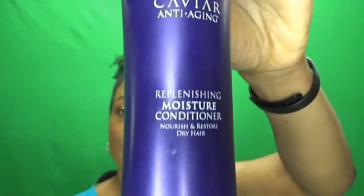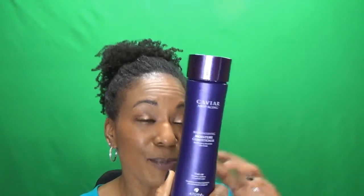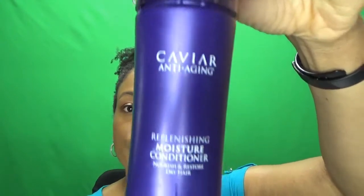I picked this up last summer, I believe, when they had received a bunch of Alterna products in, and they were all $9.99. If you know anything about Alterna, then you know this bottle on their website is about $30. I used to use, well, I didn't do it often, but I have used Alterna before, back when I was relaxed. This had this soothing, smoothing feature to the hair that I absolutely loved, but there was no way on earth I was going to pay that price for it. So seeing it for $10, I decided to give it a whirl.